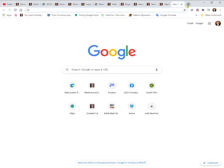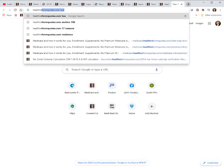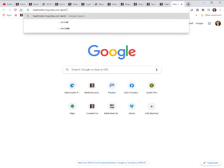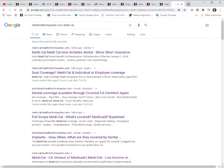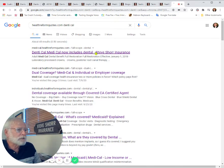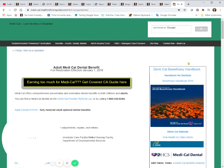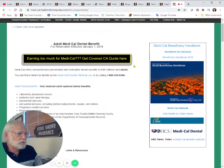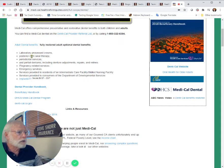Oh, which also reminds me, if you're Medi-Cal eligible, we don't get paid to help you with Denti-Cal, but we would like to think that we have the premier website on Medi-Cal and Denti-Cal. Because here's the entire beneficiary handbook. We even have the handbook for dentists.